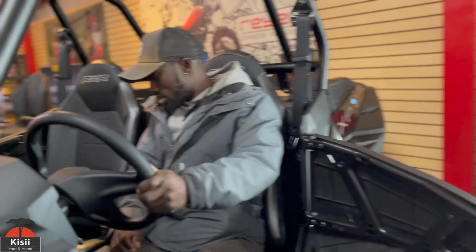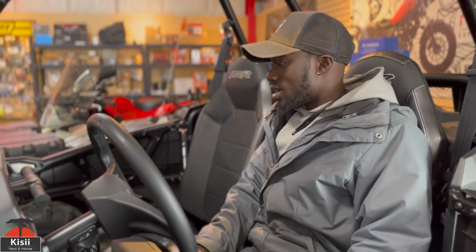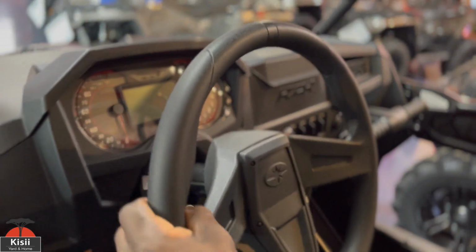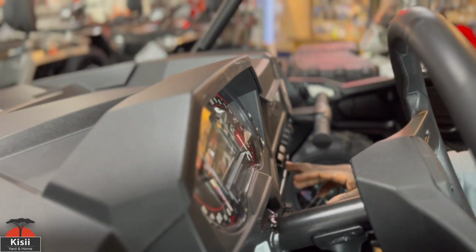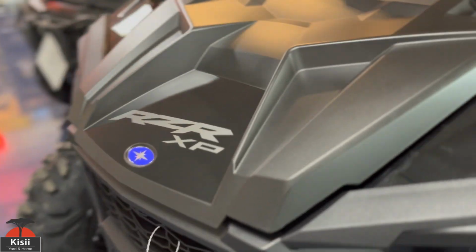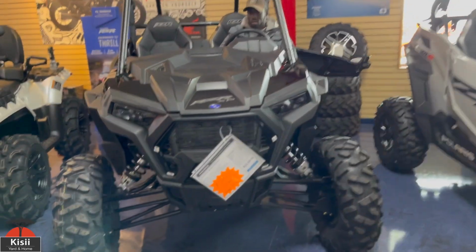Hey, what you want, bro? What is this? This is RZR. What's interior? It's a utility. That looks really nice. This thing comes with four-wheel drive. Let me see. Four-wheel drive right there. That's crazy. You guys were wondering, look, this is the thing that we're on actually. That's crazy.